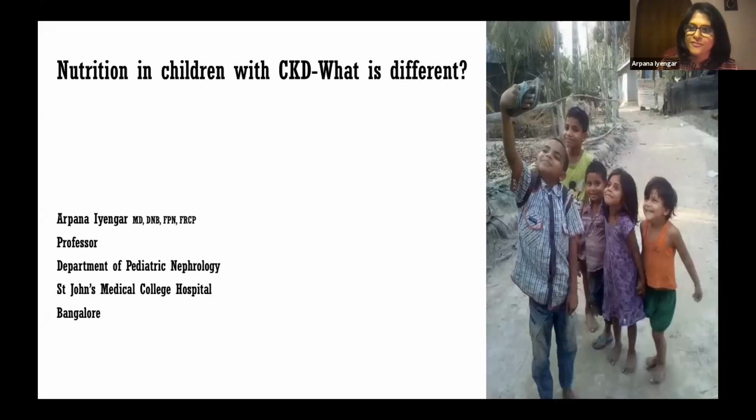So what I'm going to talk about today is what is exactly different when we deal with children with CKD and their nutrition. Before I dive into the topic, I would like to make a statement that childhood is a special time that is filled with vulnerability, and this photograph says it all. But it's also a special time wherein you see adaptability and resilience at its maximum.